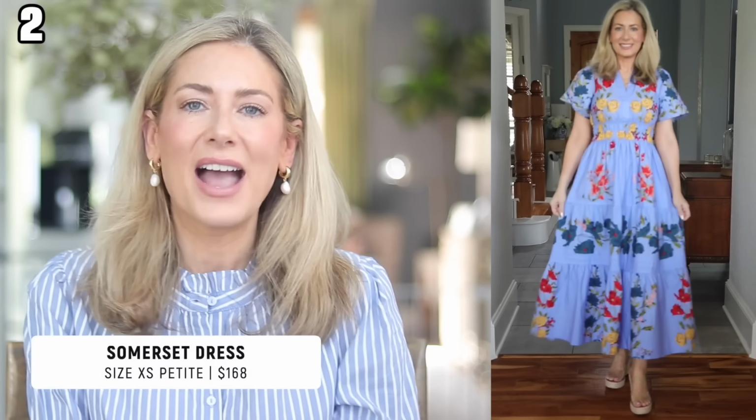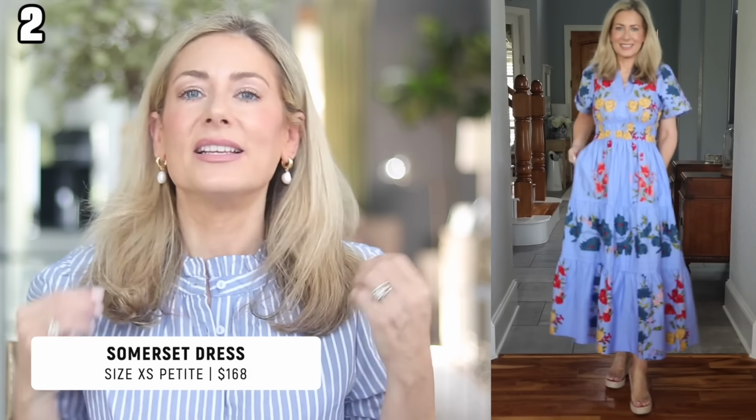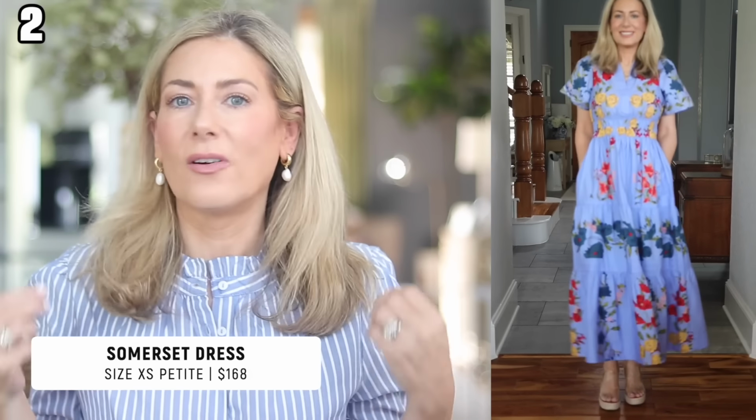I did a little bitty haul, and by little bitty, I mean I bought 3 things. The first being the Somerset dress. And I have had a few of these over the years, and this is another one that is duped over and over and over. In fact, Quince makes one that looks identical to the silhouette.